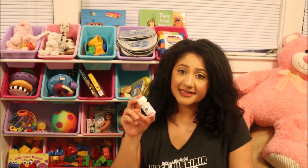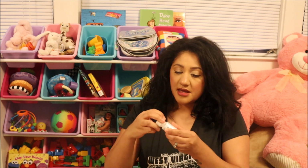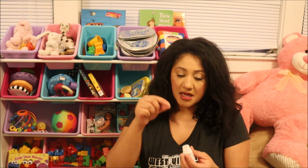Fifth thing, oral pain relief tablets. These are by Highland's, and it's a homeopathic way to help them with teething. I like these. They're little tablets that dissolve on their tongue, and they're sweet. I think they have chamomile in them. They're all natural, and they really like these tablets.